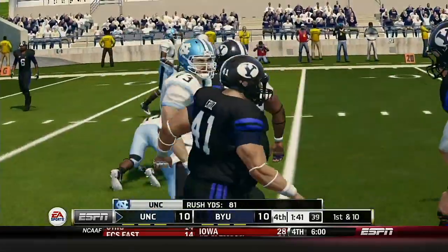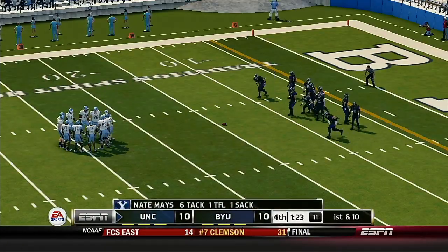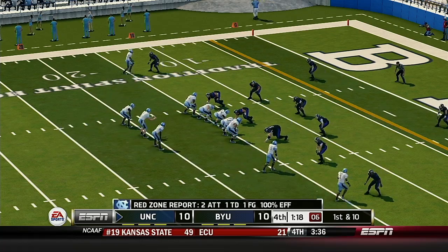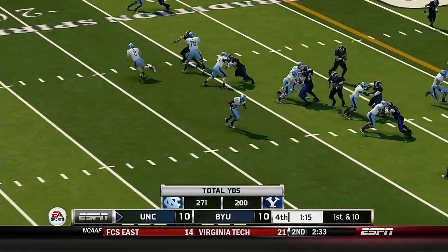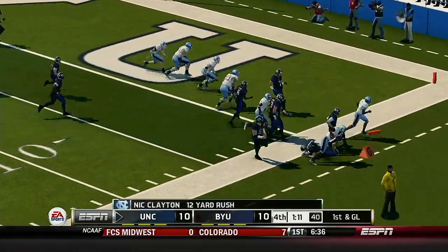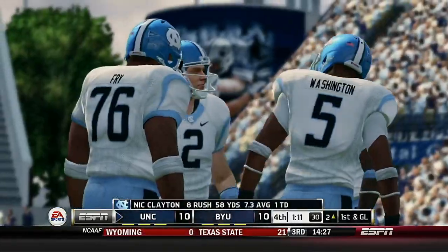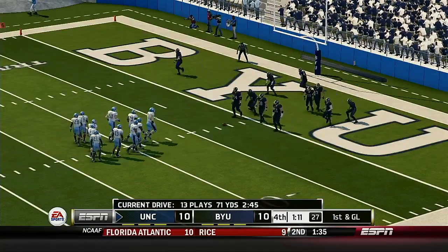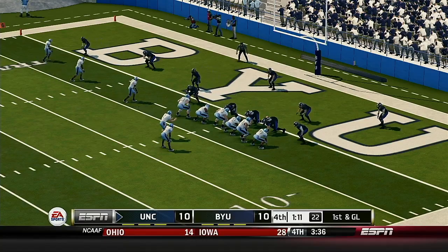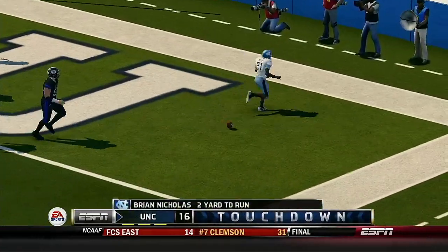Tackle after a decent run up the gut. That's a gain of 6 on the play. That makes it first and 10. And this is the 13th play of this drive. Another run. Sheds a tackler. And he's pushed out of bounds, setting up a first and goal. This whole drive has been an exhibition in ball control by this offense. Everything seems to be working right now. First and goal, fourth quarter, all tied up. What's it going to be? Touchdown, Tar Heels.